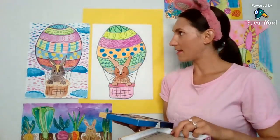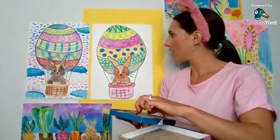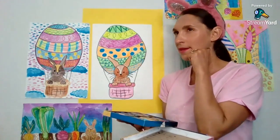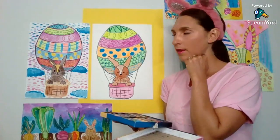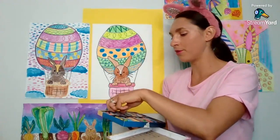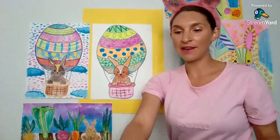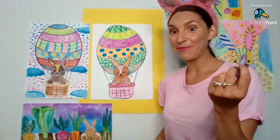Today, let's see. Now I'm trying to think what kind of color clouds I want. I'm going to do some yellow and red and orange dashes. So maybe I'm going to do purple clouds. I've got a color. What color are you going to go ahead and use for your clouds? I've got purple. I've got an oil pastel.